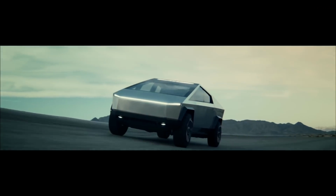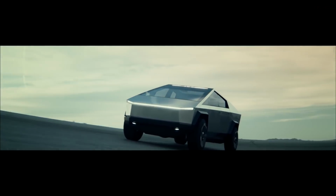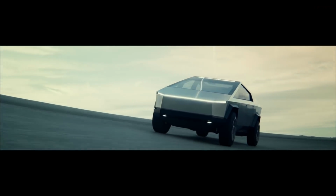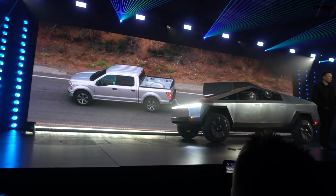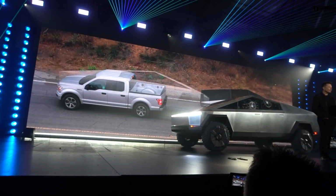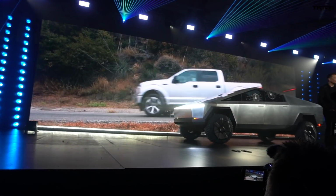That puts it above the Ford F-150, which it obviously went up against. And that's a big question for an awful lot of people out there who thought that they were about to buy a half-ton truck. Let's use a boxing comparison, right? In that video, basically you had two middleweight fighters going up against each other. But now Tesla's saying that their truck is not a middleweight fighter, it's a heavyweight fighter.